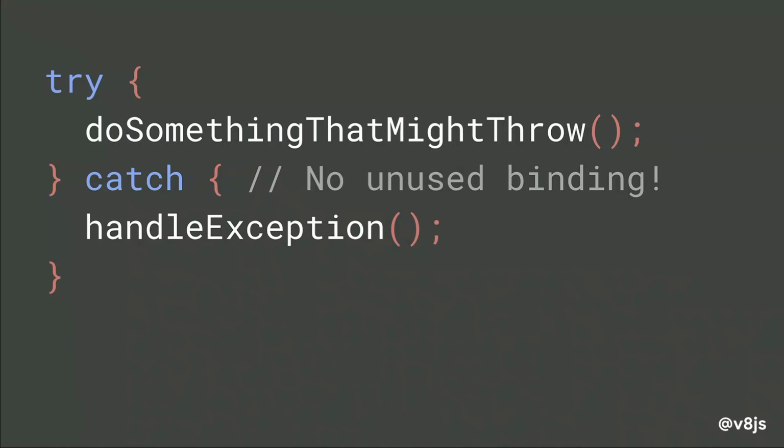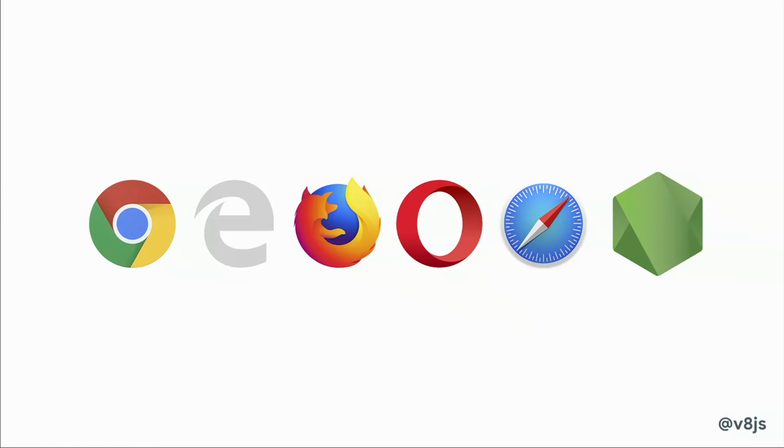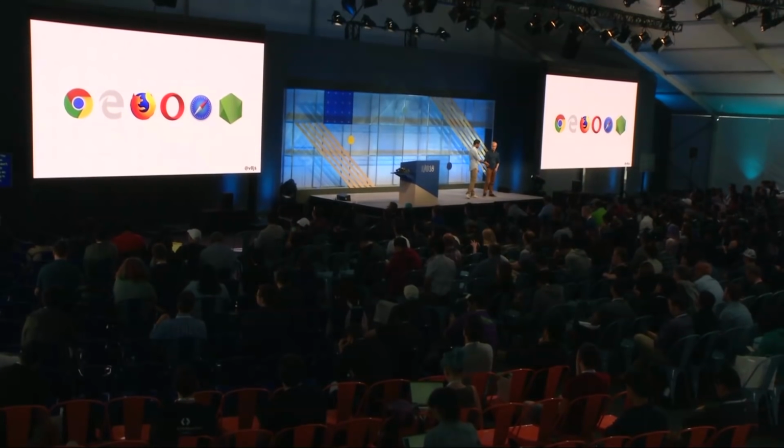This small feature makes patterns that don't use the catch variable play nicely with linters that complain when there's an unused variable. The catch binding is already optional in Chrome, Firefox, Opera, Safari, and Node. For wider support, use Babel to transpile this feature.